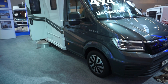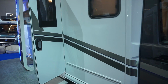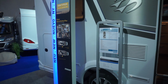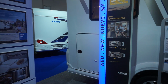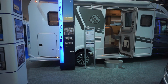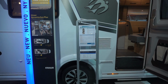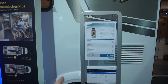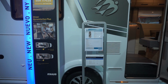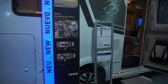Now, there's lots of information about this van on my website, which is motorhomefulltime.com. And so you've got a price here of 96,000 after all the options. The kick-off price is about 69. So you've got there, look at that, it's 27,000 euros of extras that have been put on it.